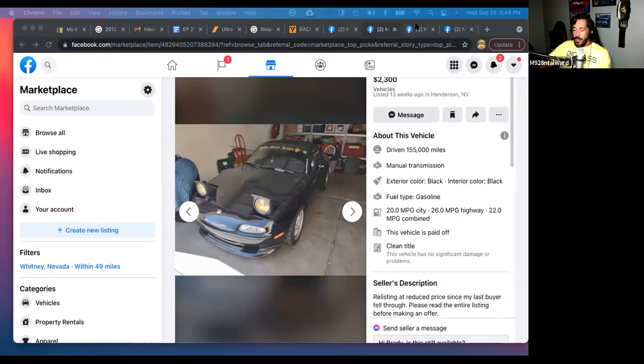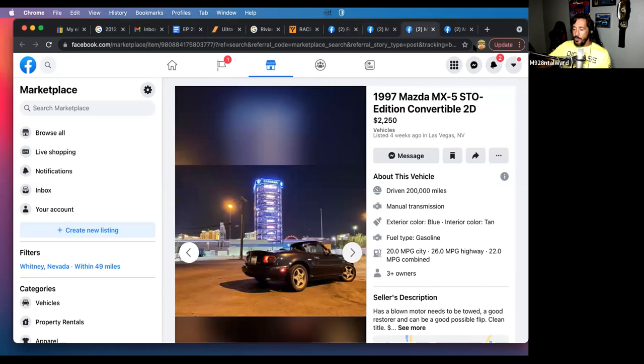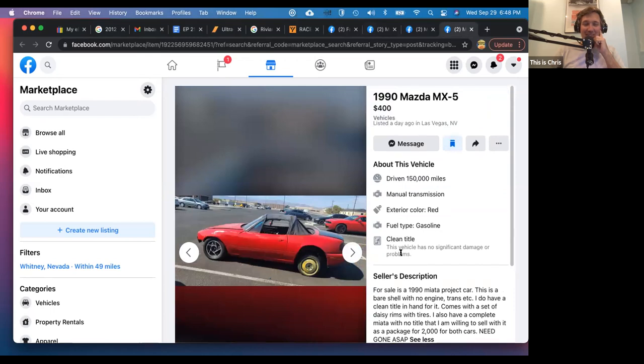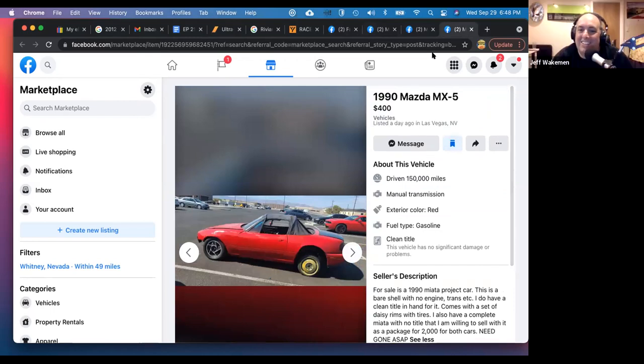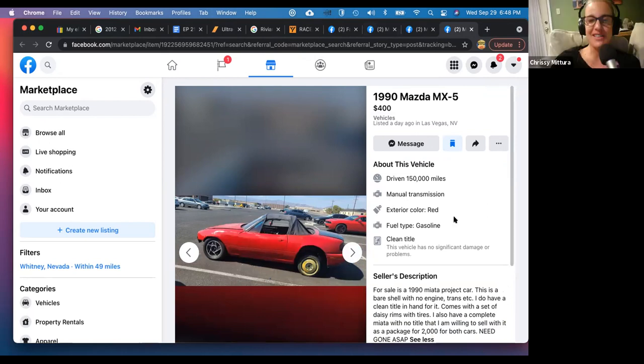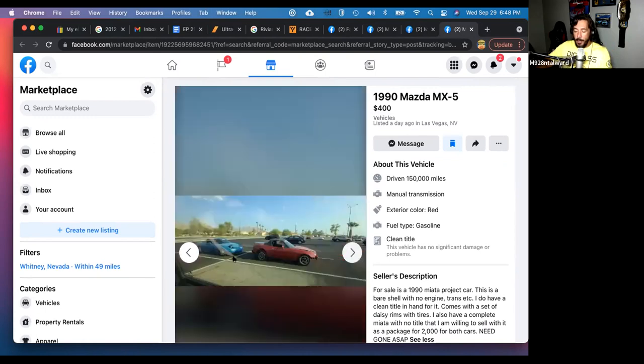I don't necessarily need air conditioning because I have a very short commute. Here's another one for $2,200. So we've got these things everywhere, and there's going to be issues with them. But the $2,200 one says has blown motor, must be towed. But I can pull another one out of the junkyard for $400. It has no engine. Here's the thing, this blue one here runs. He wants $2,000 for that. That's all part of the ad.